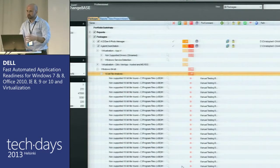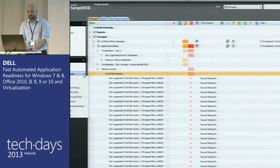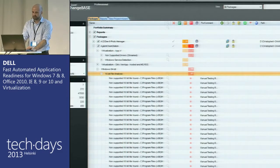So great reporting capabilities, great visibility of the issues, and there are other reports that I could show you also. But we don't have the time for it, but there's also lots of other visibility and reports.